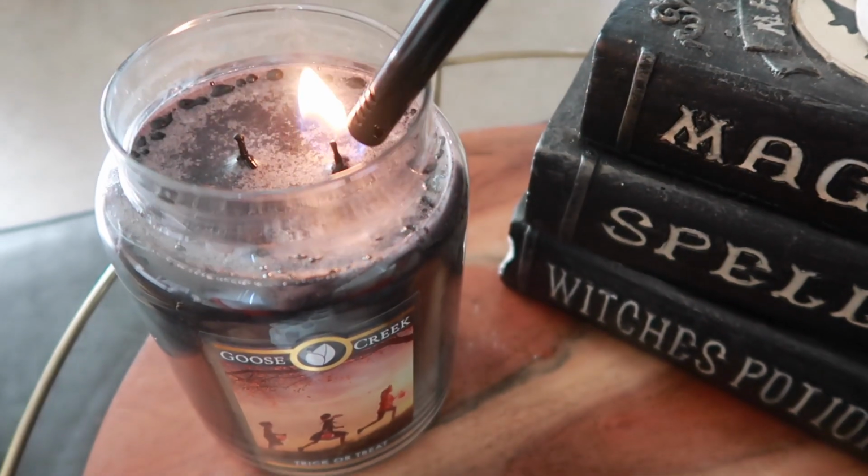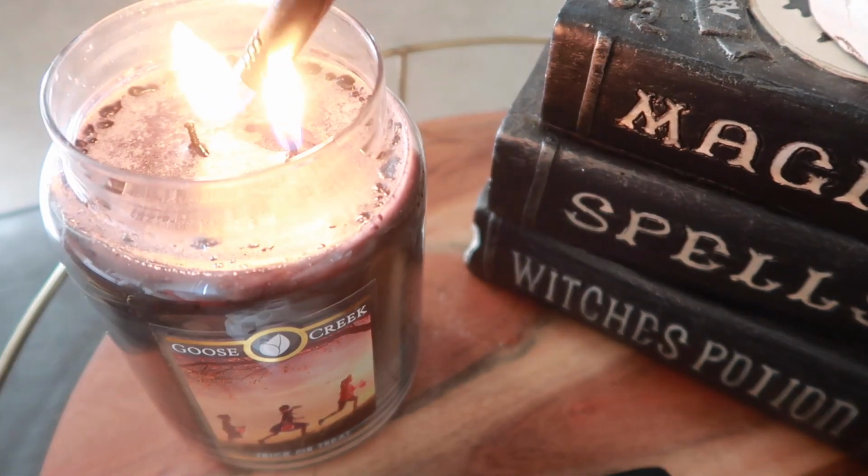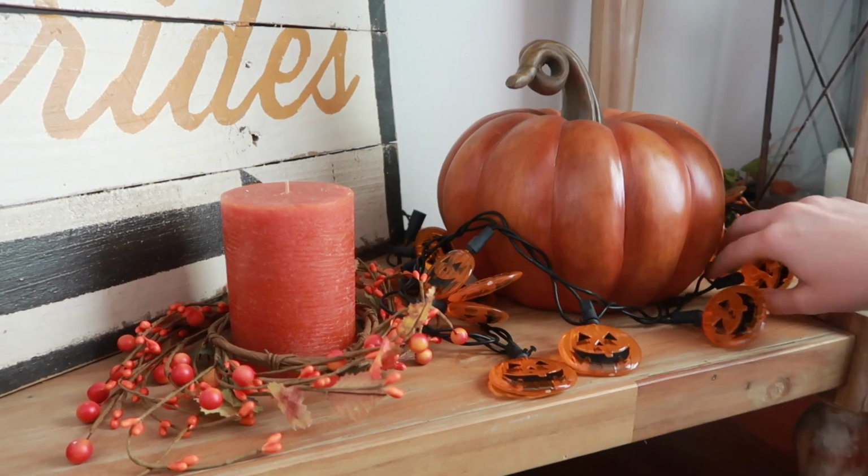Now I'm going to light my candle just to add a nice little Halloween smell as I continue to decorate. This candle is very unique and really cool. I can't wait to talk about it.